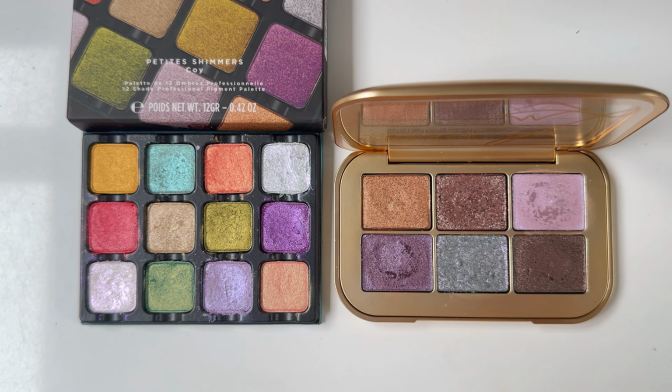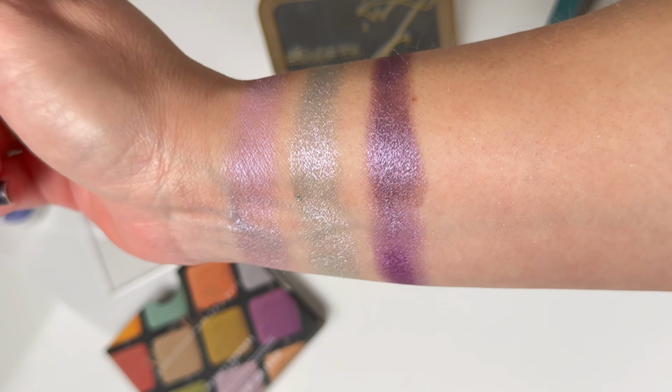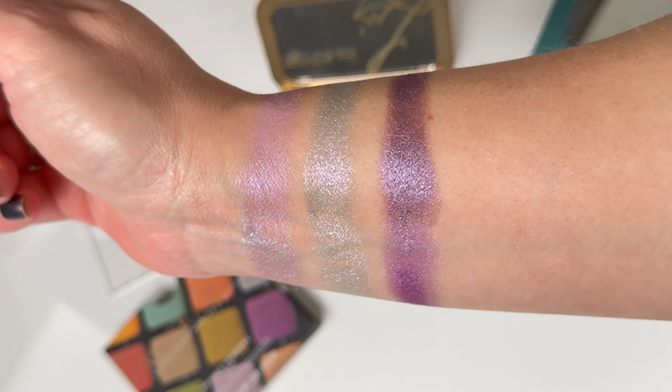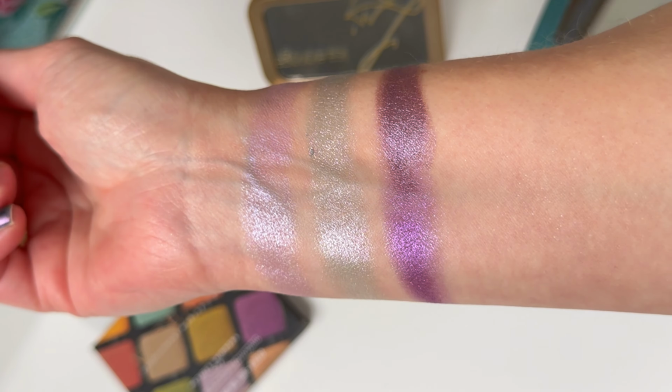I also had a closer look at one other Viseart palette, and that's also a palette that contains only shimmer shades. So just like Betty, no mattes in this palette, and it's the Koi eyeshadow palette. And I'm going to show you these swatches now. You're going to be surprised how similar some of these shades are. As you can see here, I found dupes for the lilac, the duochrome, and the lavender shade. The lavender in Koi is a bit lighter, but they come close. And the two other shades, well, I guess the swatch says it all, right? Time for my final thoughts.